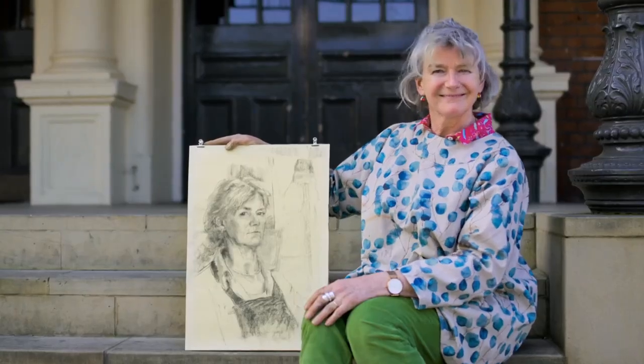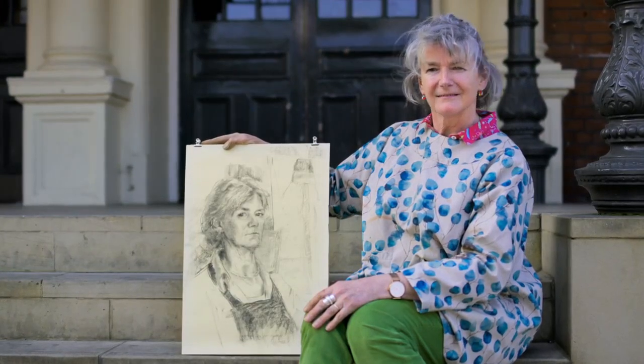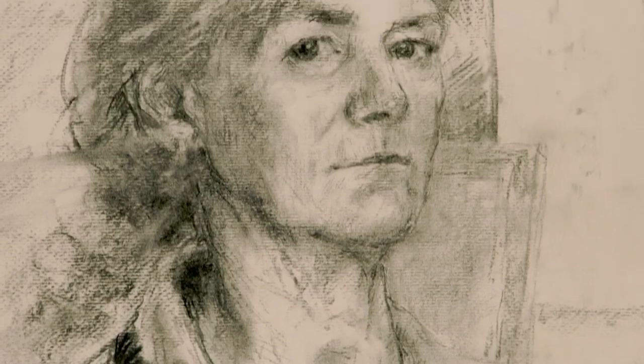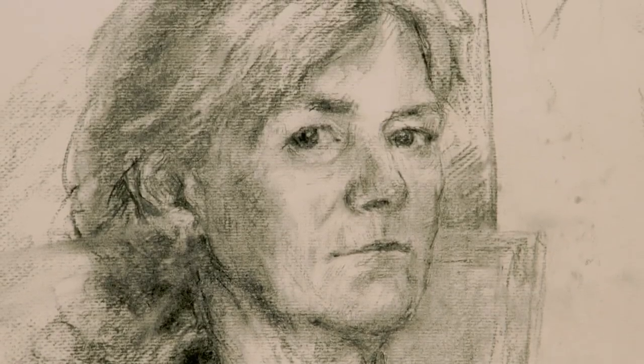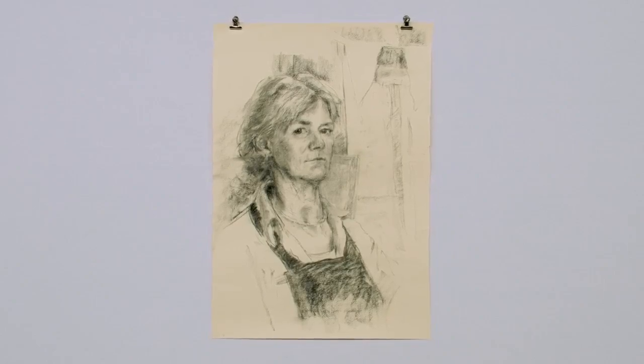Gloucestershire-based Lucy Milne has worked as a professional artist, specialising in pastel, for over 30 years. Her self-portrait in charcoal was completed as part of her application to Heatherley's School of Fine Art, where she's now studying oil painting. Now, you shadowed in the shadow.